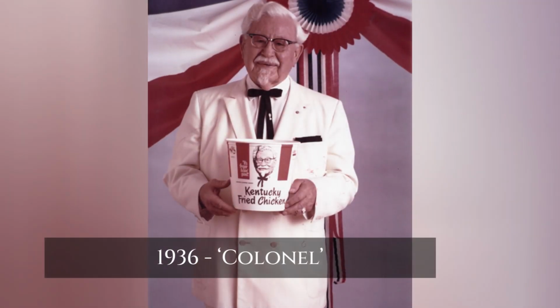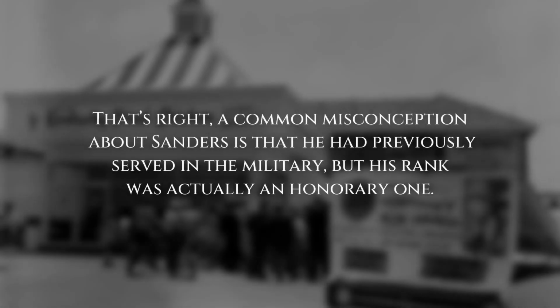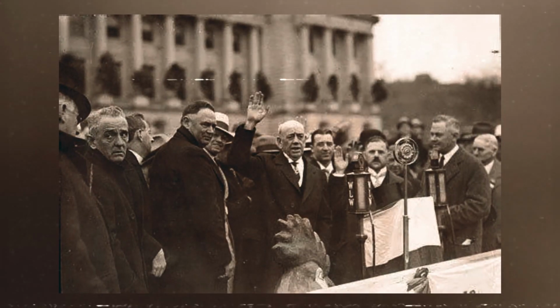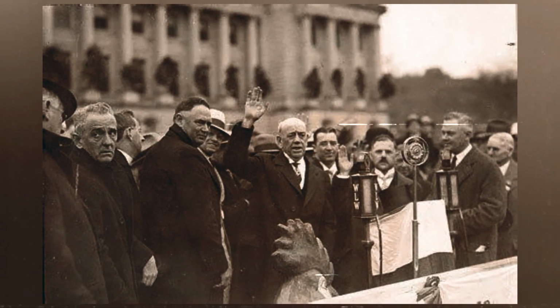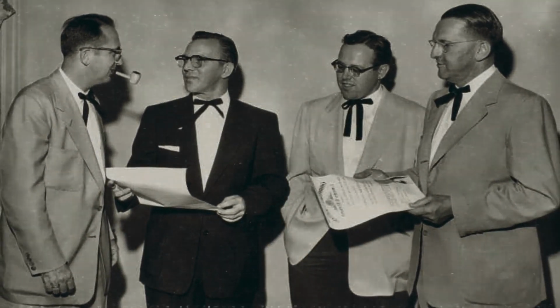In 1936, Harlan Sanders was given the honorary title of Colonel by the Governor of Kentucky, Ruby LaFoon, in recognition of Sanders' contributions to the state's cuisine and his philanthropic work. That's right. A common misconception about Sanders is that he had previously served in the military, but his rank was actually an honorary one. It was a tradition in Kentucky to grant the title of colonel to individuals who were seen as notable figures or who had made significant contributions to the state, which Sanders definitely had.